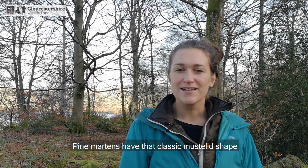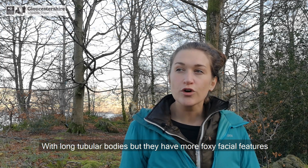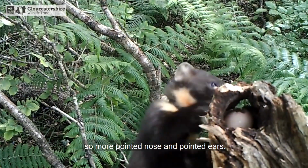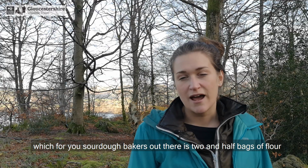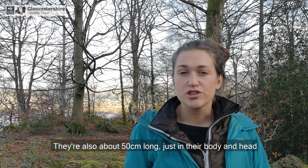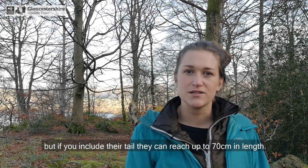Pine martens have that classic mustelid shape with long tubular bodies, but they have more foxy facial features, so a more pointed nose and pointed ears. They weigh between 1.5 and 2.5 kilograms, which for you sourdough bakers out there, that's 2.5 bags of flour. They're also about 50 centimetres long just in their body and head, but if you include their tail, they can reach up to about 70 centimetres in length.